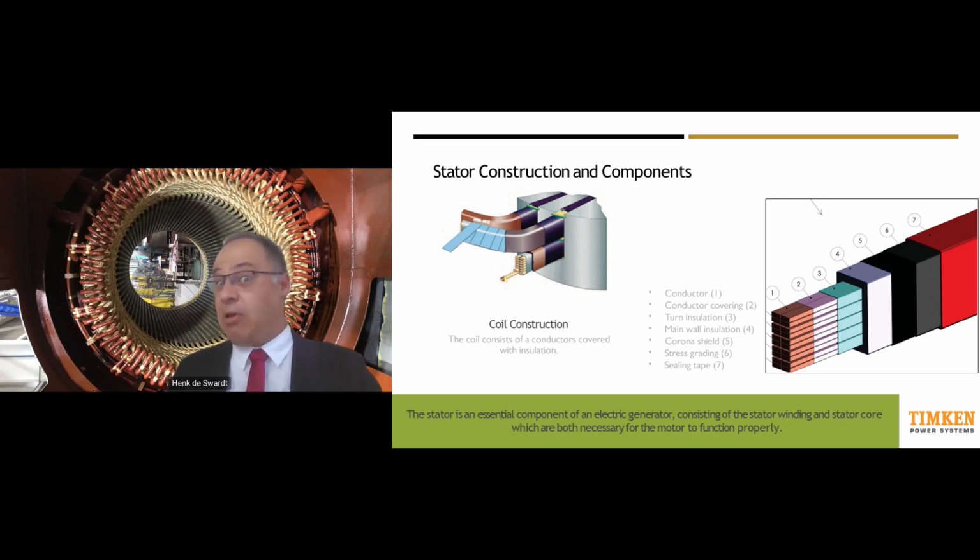This could be an enamel. It could be some sort of epoxy resin around glass, or it can be a tape. Then around the conductors that form a turn, there's a turn insulation. This is not always the case. So some OEMs do not use turn insulation because they make the conductor insulation thick enough to compensate for the voltage. Around that is the main wall insulation.